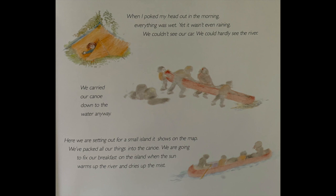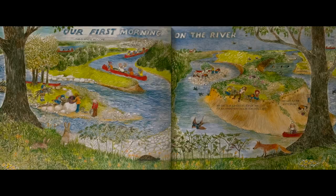We've packed all our things into the canoe. We are going to fix our breakfast on the island when the sun warms up the river and dries up the mist. So once the sun comes up and the river gets warmer, then the mist and the fog will go away and they'll be able to see better. Our first morning on the river.